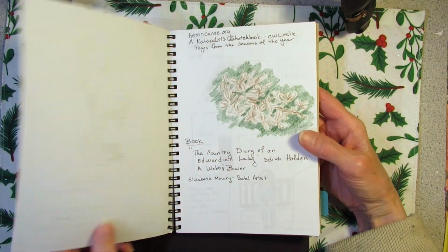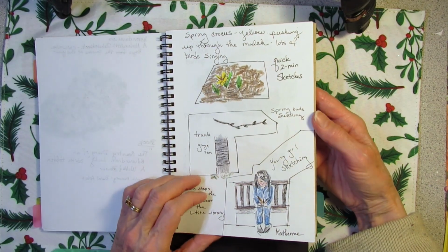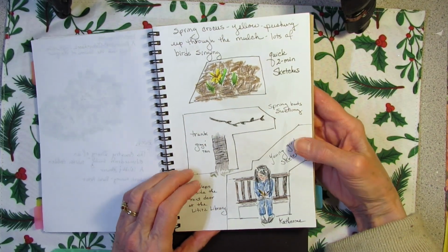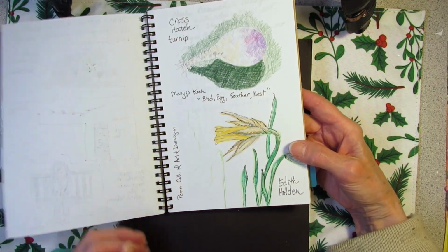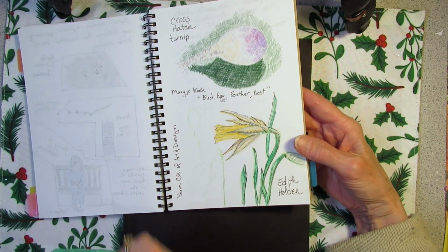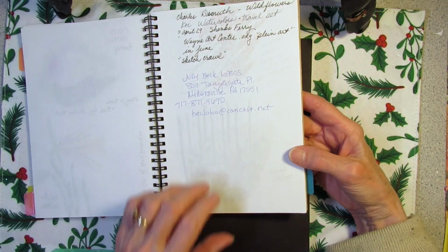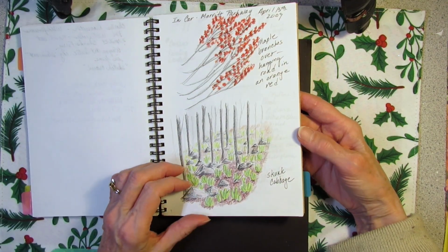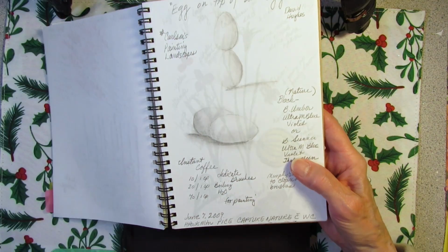Another blind contour. I think this was another workshop. We're doing quick 2-minute sketches. Learning how to cross hatch. This is from an Edith Holden book. Sketching from the car, Connecticut, skunk cabbage everywhere.